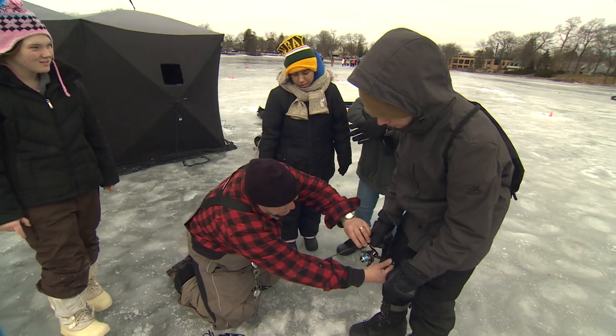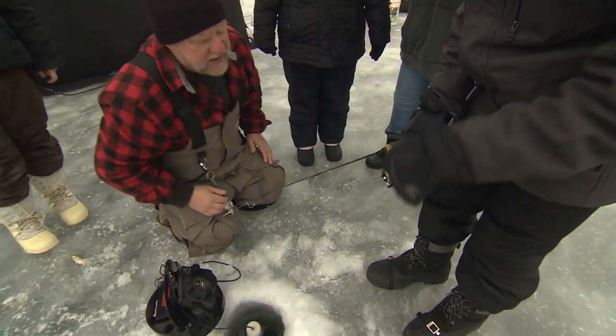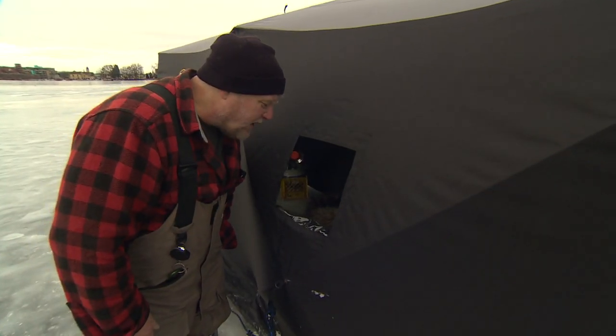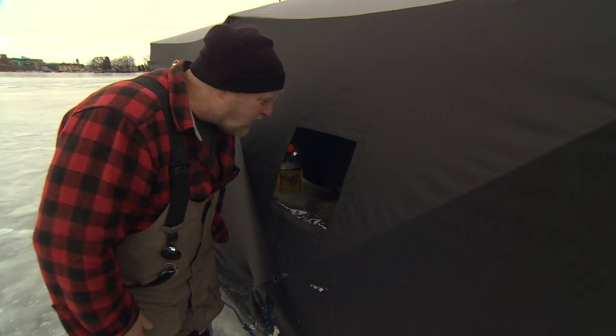So what you're going to do is you're going to reel this way, like that. Okay, like up like this? Yep, like that way. We have parents out here helping out and everything. This is one of those labors of love. So run that all the way down to the bottom, and then that should stir up some dust.